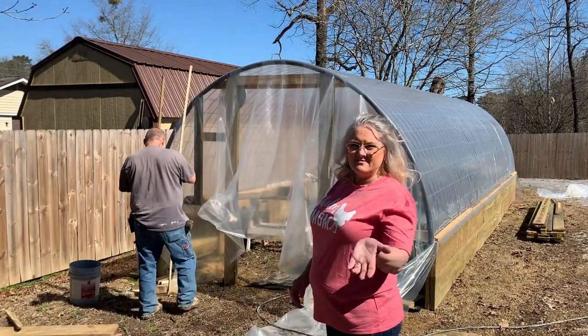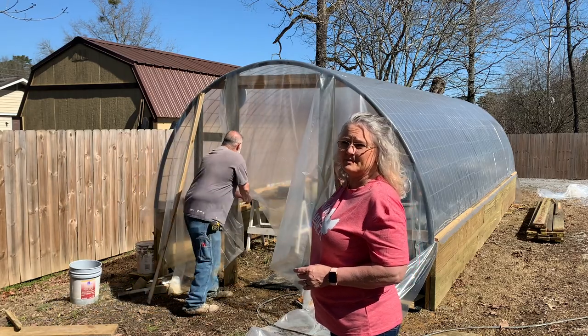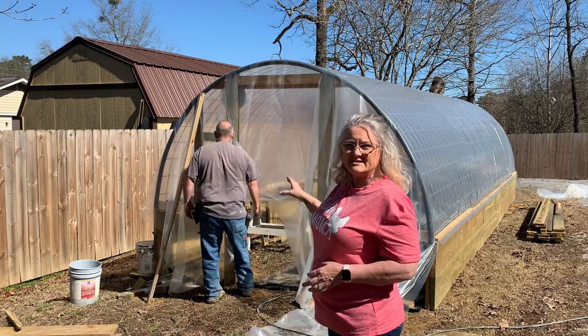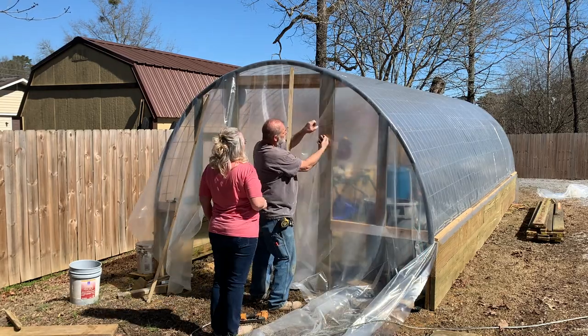All right, so he's getting ready to do on this end of the greenhouse what he did on the other end of the greenhouse. We're going to pull the plastic. We're going to secure the plastic around the doorway and get ready for the door to go in.